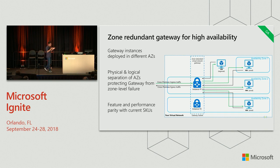Now, when you create a virtual network, you need to create a VNet gateway. Our VNet gateway is a software implementation. It has a number of VMs. With a zone redundant gateway, we guarantee that these VMs will be created in different AZs. So if one physical data center or one AZ has an outage, you still have connectivity to your VNet.